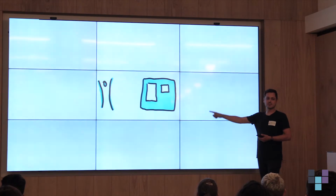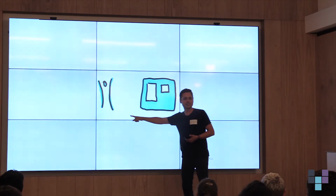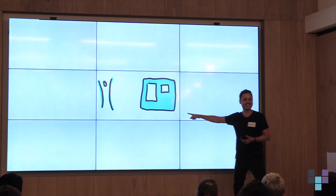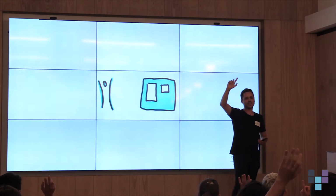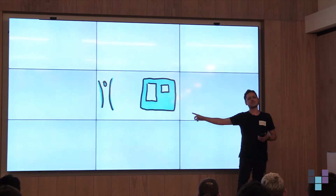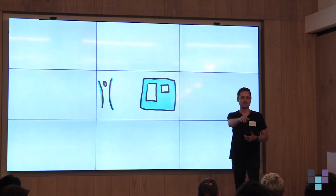So who in the audience has used either of these two products? If you can't tell from the drawing, this is obviously the Atlassian suite. And this is Trello, just for clarification. So hands up, who's used these products before? Okay, so most of you are reasonably familiar with these. Who uses alternative products that do something similar? Okay, you did it twice. That's cheating, but that's also fine.